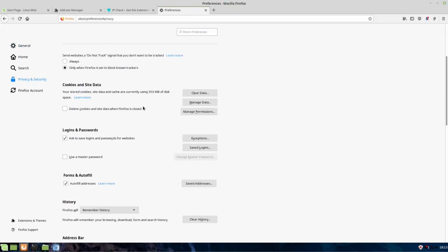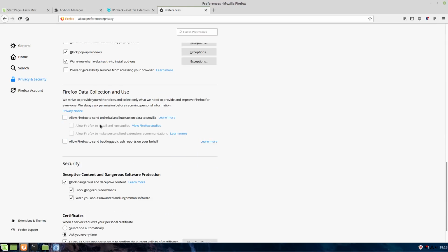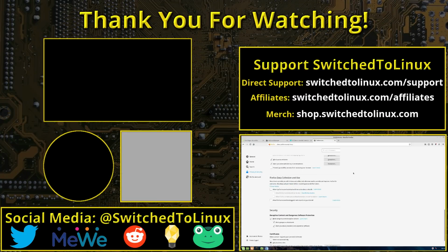Come down to your preferences, privacy and security, and then head on down to turn these on. Allow Firefox to install and run studies, and restart the browser. Those should get your add-ons and plugins re-enabled, and then you can come back in here and turn it off. That's what you need to do to get this working. So yeah, bravo Firefox, letting a certificate expire or something to that general effect. They are working on it, but if you are seeing this, that is going to be your fix.